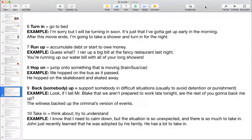Awesome. So we're moving on. Let me show you the next 5 phrasal verbs. As I said, if you have any questions not regarding the phrasal verbs, you might also ask them in the chat. I'm going to check that out.